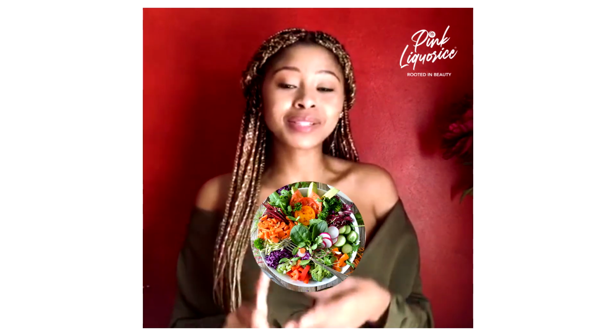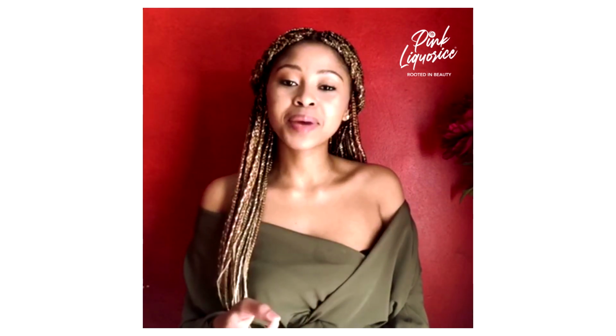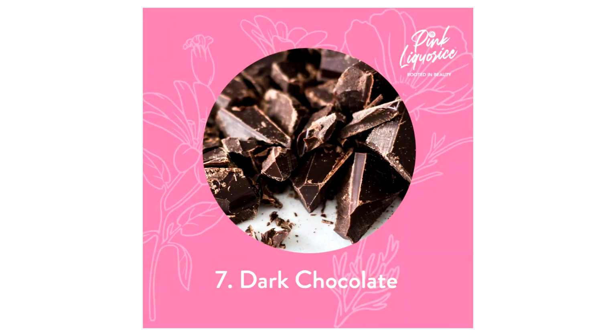And what I love about tomatoes is they are an all-rounder. You can literally use them any way. You can have them in your sandwiches, you can have them in your salad, as well as for dinner. I even sometimes snack on them on their own. So definitely try and put tomatoes in your everyday meal. Number 7, we have dark chocolate.